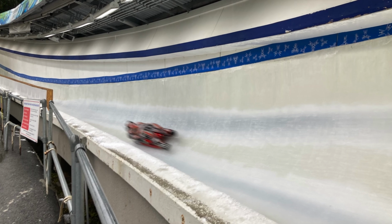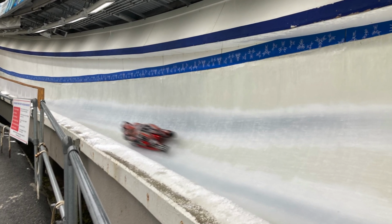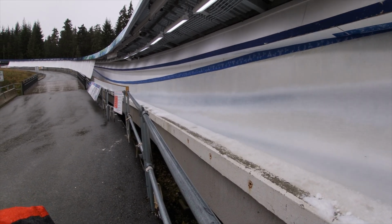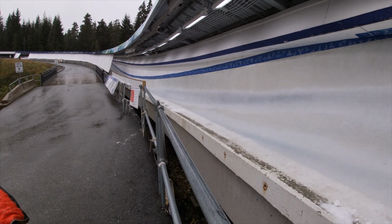We had a great time watching them shoot past and even saw the Jamaican Bobsleigh team go down. This was completely free and something a bit different, so a really fun experience.